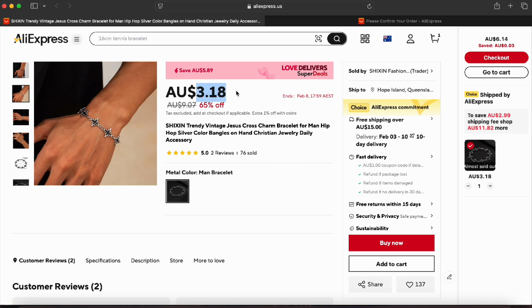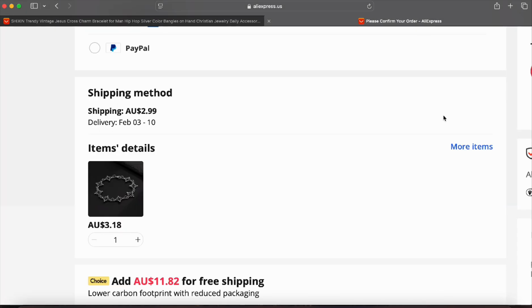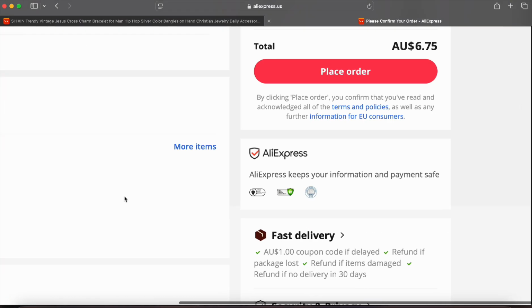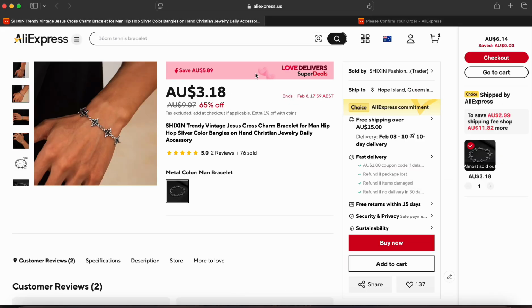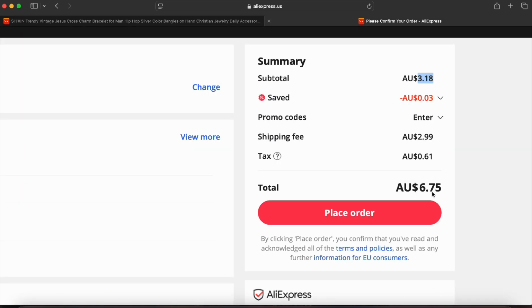I can't just go and list this product. Well, I've never listed for $10. I want much higher profit margins, but I can't list it for $10, because if it's sold after the 8th, I'd all of a sudden have $1 in profit. And this is where you need to really double check, not just discounts. I've added this product to my cart, and as you can see, this product that cost $3.18 on sale now costs me $6.75.